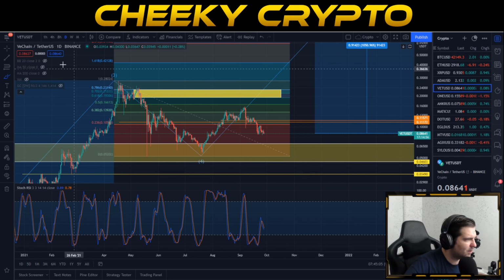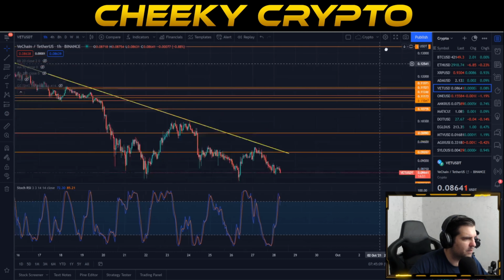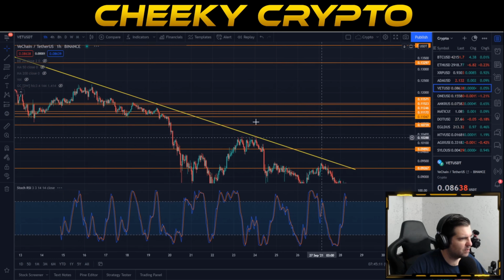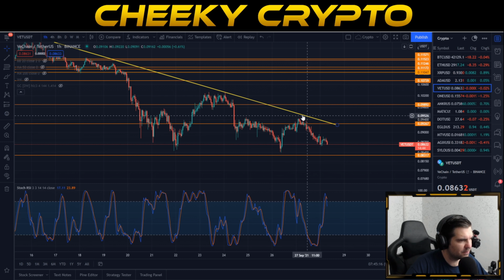So we're going to pull down into our hourly view for Vechain here. We're going to expand this up a little bit, and here we can see that we are on this downward trend, right? This downward trend has been going for a while. We obviously were moving up. We found that we were getting wedged into this area, got broken down from this area, right?